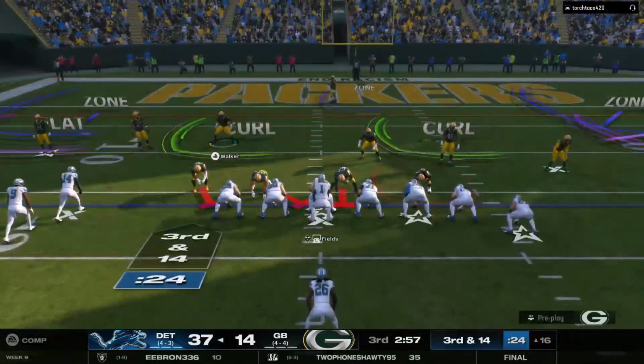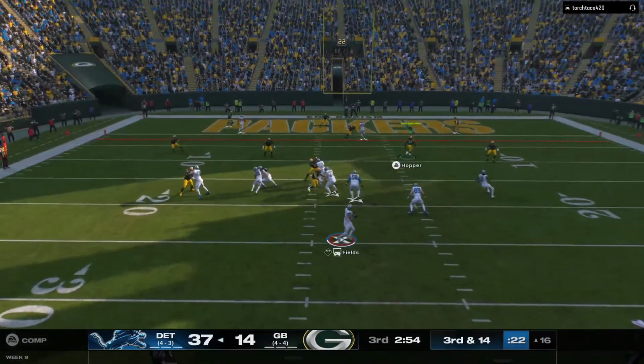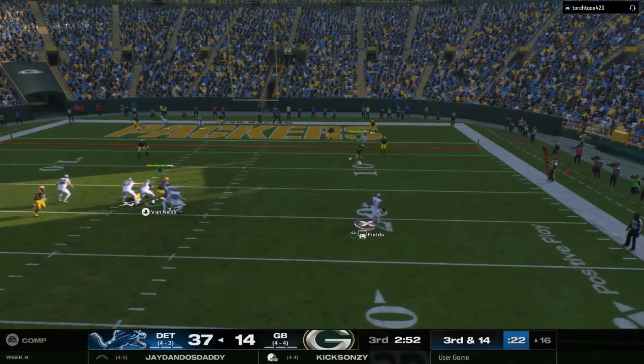This is 3rd and long. In motion right, that's Williams. Now on 3rd and long, they'll look to throw. He'll buy some time right.